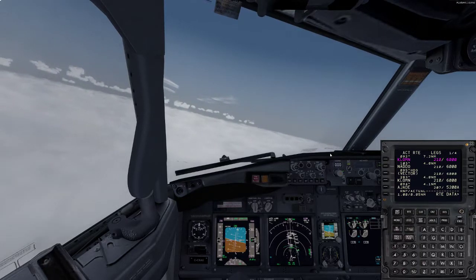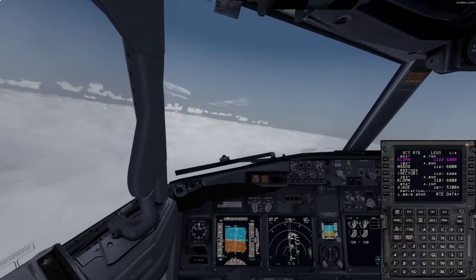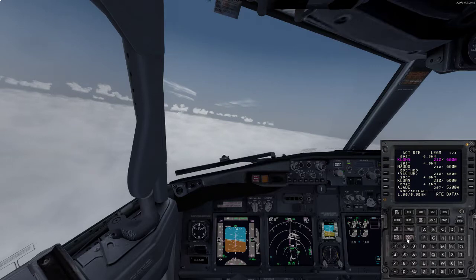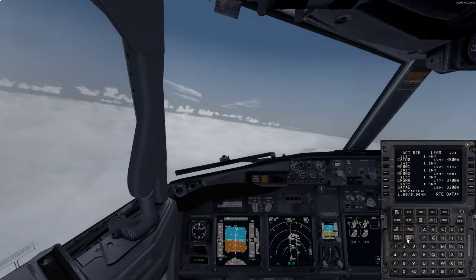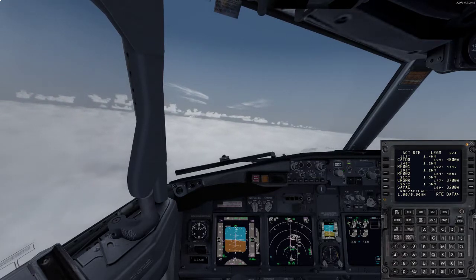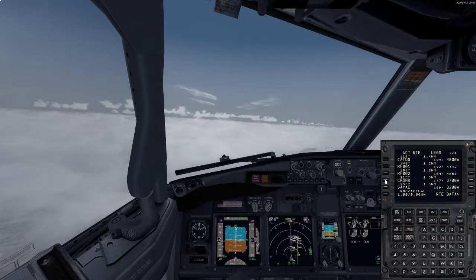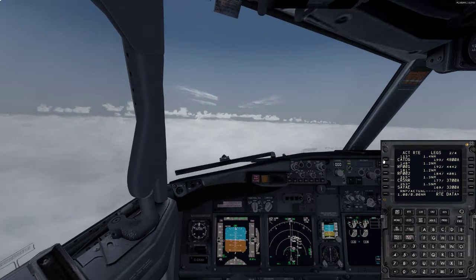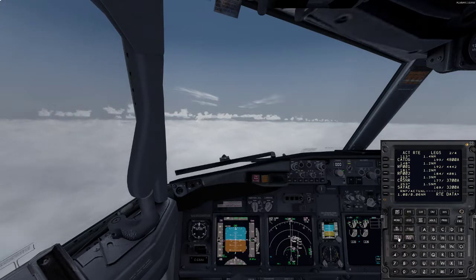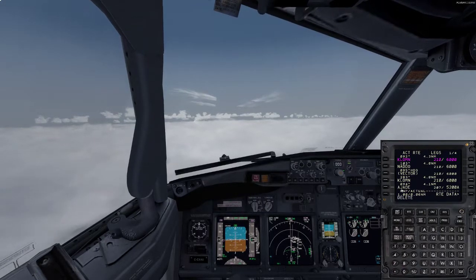November Lima Romeo 6905 on departure, fly heading 230. Runway 20 right, clear for takeoff. Copy, 20 right, and heading was 235. The heading was 230. Heading 230, actually correction, make it 220. Copy, 220 for November Lima Romeo 6905. United 820, turn left heading 250. 250, United 820.